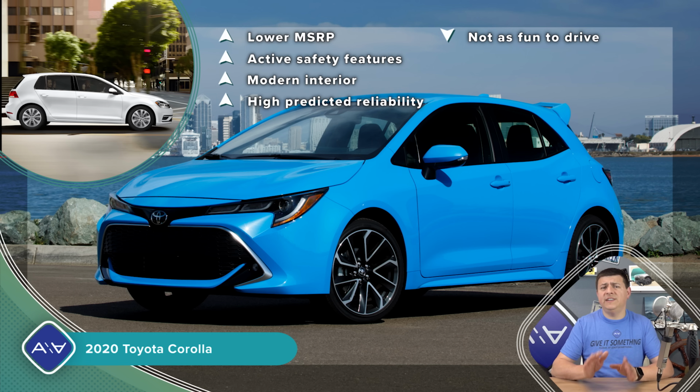The Corolla is certainly not as exciting to drive as the Volkswagen Golf, but it's not necessarily a slouch either. It does have a continuously variable transmission rather than a stepped automatic transmission that we find in the Golf. But on the other hand, the Corolla's predicted reliability is pretty high, and we get infotainment electronics that are more modern than we find in the Volkswagen at the moment.